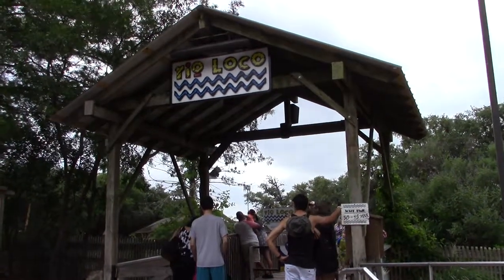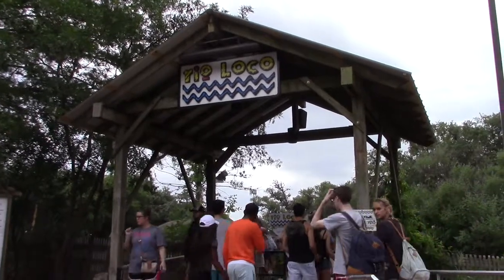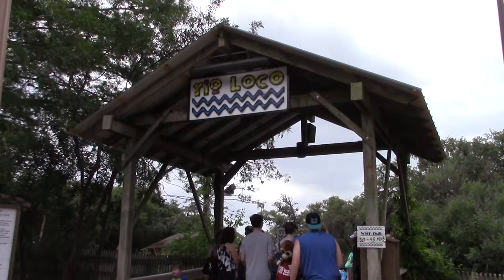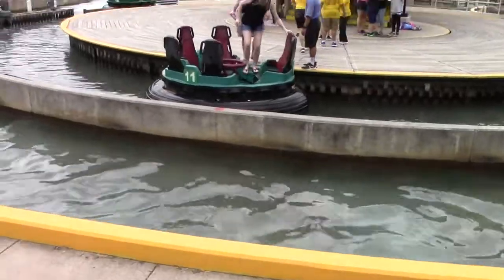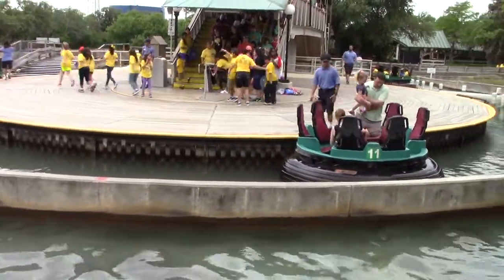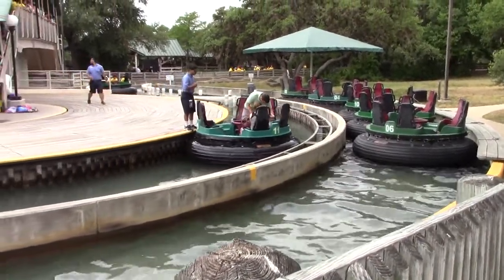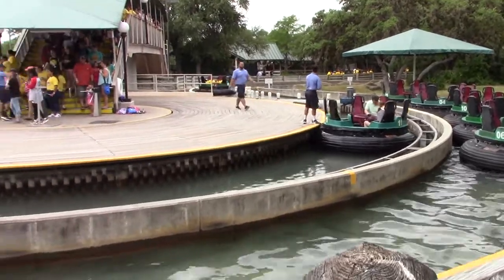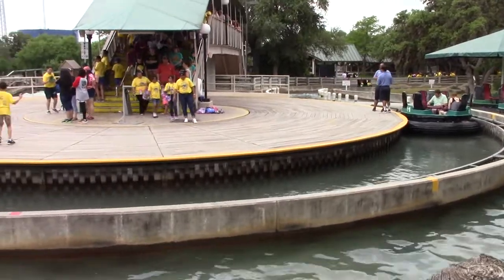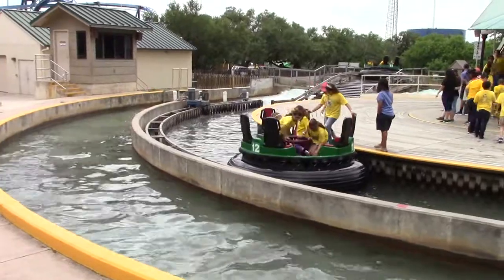This is the reason why I was soaking wet at the beginning of my video. The Rio Loco. This is a water ride rapids. And boy, did I get wet. Loading platform for Rio Loco. Now you do have a chance of getting completely drenched. As you saw from the beginning of my video, I was soaked to the bone. But I've also seen people getting off here relatively dry. Maybe a splash or two. I guess I was one of the lucky ones or unlucky ones, however you like to choose.